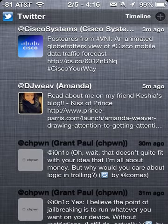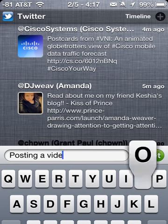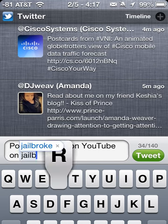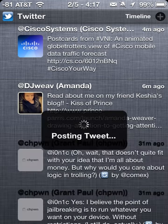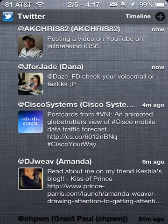If I want to add something to it, I would just type in, and it gives you a little screen at the bottom. And we're just going to type in something really quick. And basically you would just hit tweet, and it posted the tweet. And as you can see at the top, now it posted it.